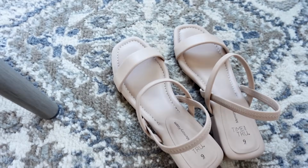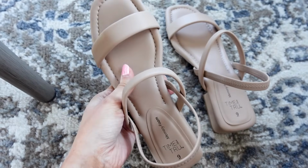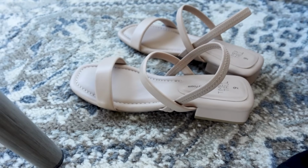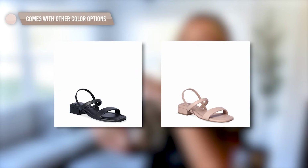It has a stretchy back here, a 1-inch heel, under $20, and they're so comfortable. Again, this shoe style, I went with the cream, but it does come in 2 other color options. And I really like the square toe on this one. It switches up your looks a little bit.